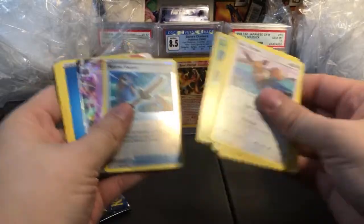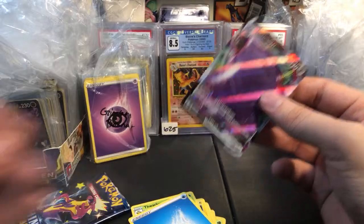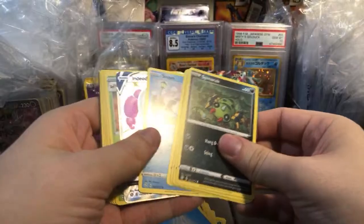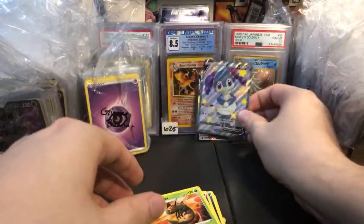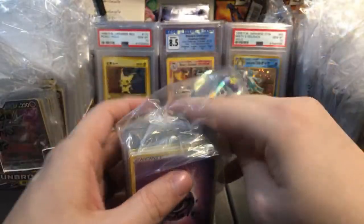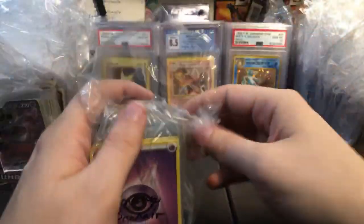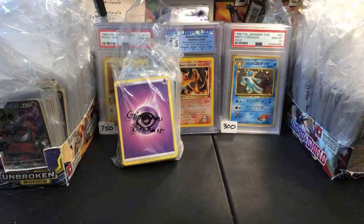Ooh, what do we have here? We've got Ditto VMAX. All right. Ditto VMAX. And Indeedee. We got Indeedee V. All right. Not bad. We'll put these back here. We'll place these in the center. Man, you got a nice thick bag, man. This ETB is already better than the last one.